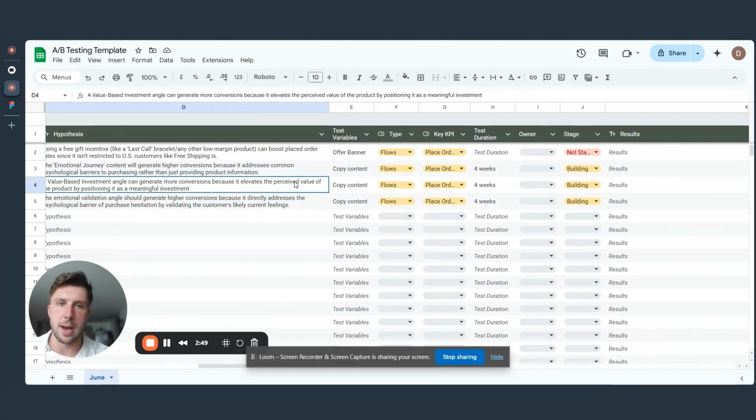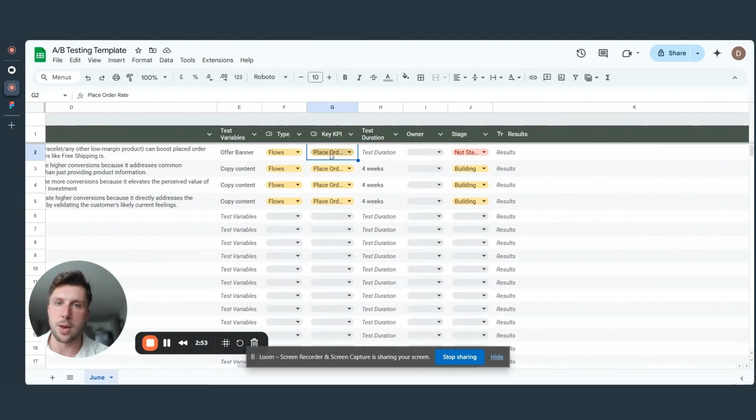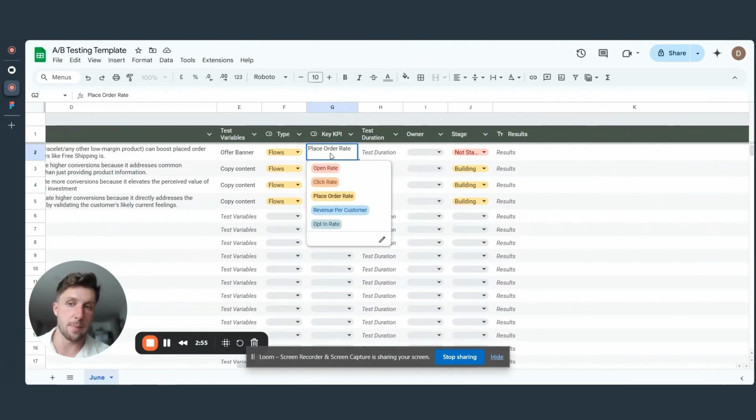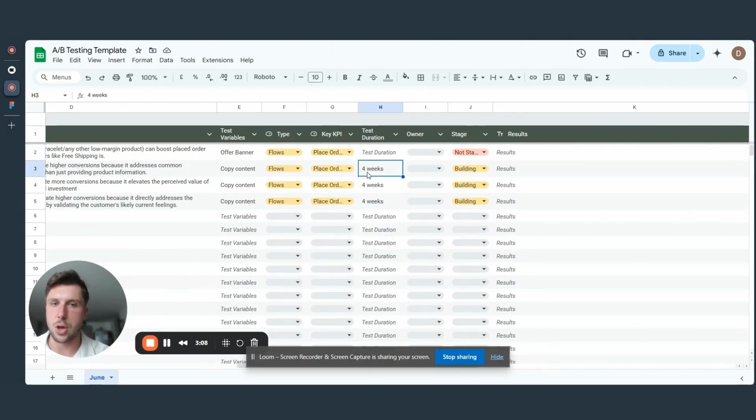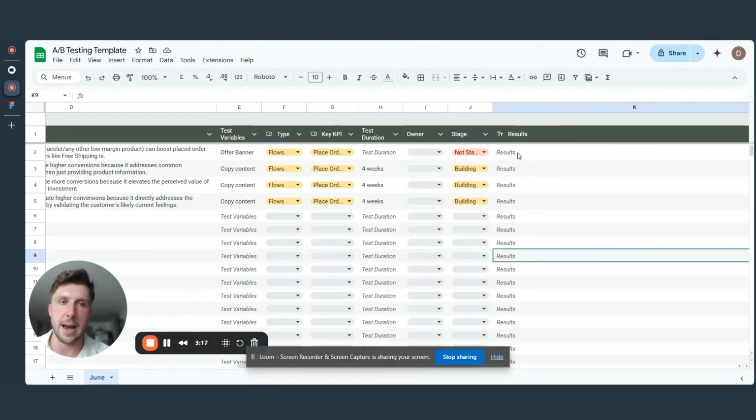The type, so here flows, similar to the first one. Key KPI, it's usually placed order rate, but maybe for a specific campaign you want to test open rates, like a subject line. But the main key KPI, as I mentioned in the previous video, is always placed orders. We always want to make sure that we're picking the one with the highest order rate. Test duration, how long you want to run it, or the owner. This is if you have a team and you want to assign an owner to it. And then there's stage: not started, building, live, completed, and then the results.